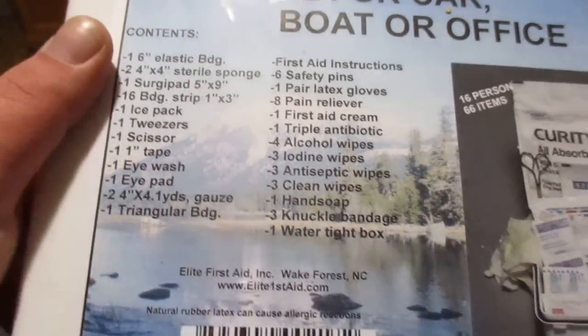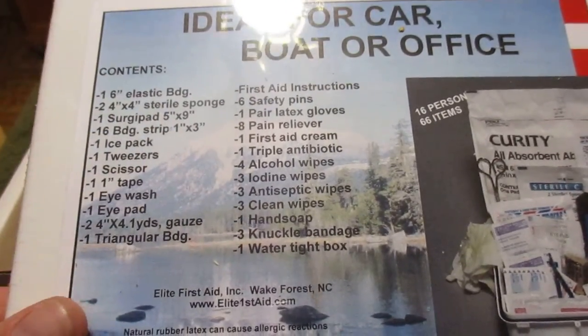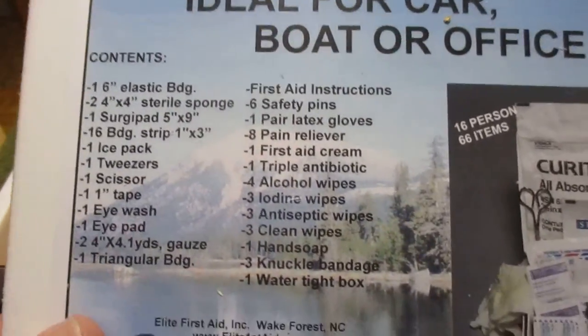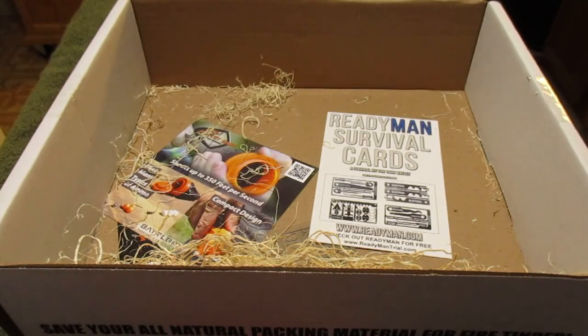You know what I might do? I might put this in my Rothco mechanic bag that I got from a previous BattlBox, the December edition. So that should fit good in there.